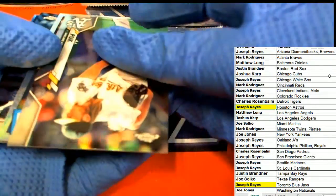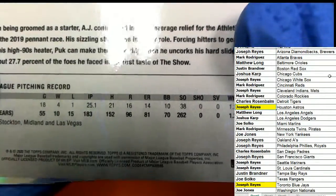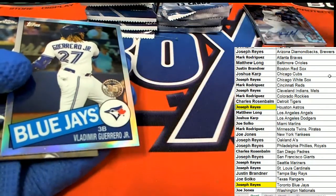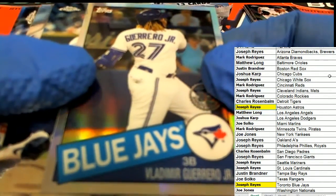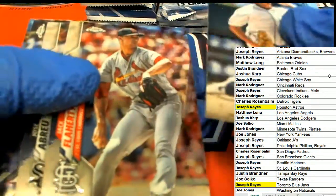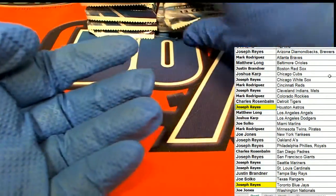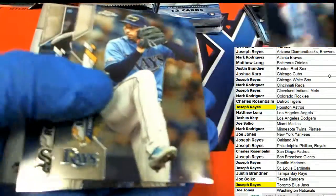AJ Puck, one of the better rookies to get. And it's a nice foil. It's a base. Nice foil rookie or super or refractor is the best way to say it. Refractor. AJ Puck. Here's a Vlad Guerrero chromium. One of the chromiums. 85 Topps chromium style. What else is popping? Good luck, everybody.